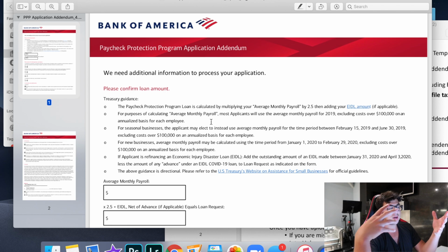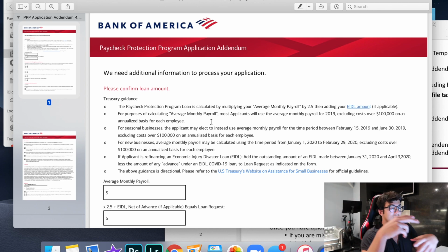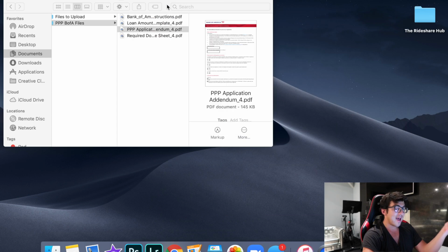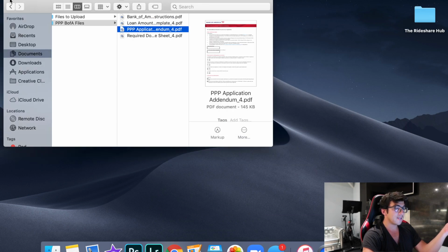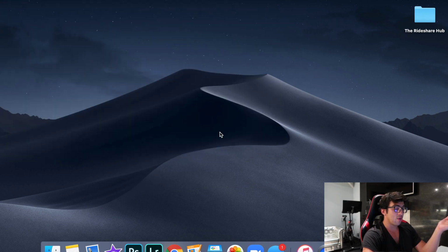So your loan amount is going to be your monthly payroll times 2.5. So however much you make on Uber and Lyft times 2.5. That's how much you're going to request. And again, it's not a guarantee, but it's a request to get that amount of money. And then the reason why you do the 1099 is to show that you are active.